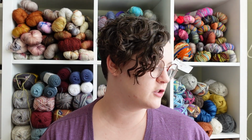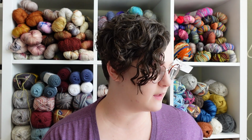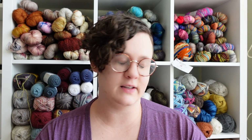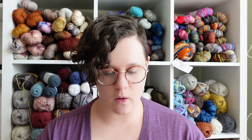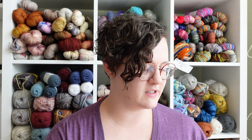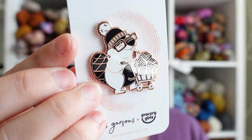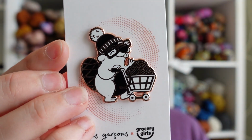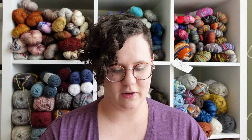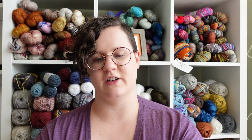I did want to show you something else that I acquired this month and then go over my goals of 2022 and see how I'm doing. So I was watching Grocery Girls Knit a couple weeks ago, and they mentioned that their Little Beaver with Les Garçons has gotten a little update. So I ordered the pin, I ordered the sticker, and the stitch marker set.